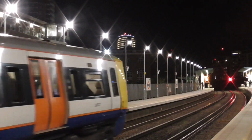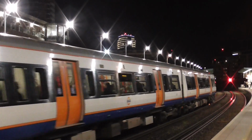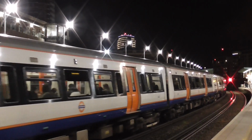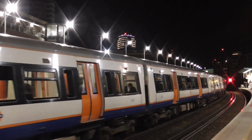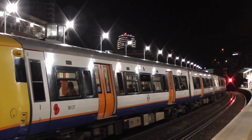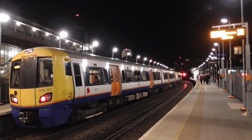Okay, and now arriving, we have 378227 on a service to Clapham Junction from the ever common Stratford. We should be having a DB Cargo 66 come past in a minute as well. And the RHTT should come back. And there's going to be another RHTT in the form of an MPV, and a celebrity shed, which you'll find out later. Right, catch this when it departs.